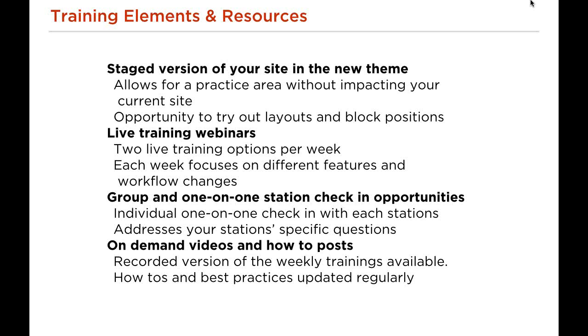Group and one-on-one station check-in opportunities are also part of the cycle, so you can have that individualized attention where we can talk about specific things for your station, but you get the group feedback so you can ask questions or hear questions that other people may have asked that you didn't think of.